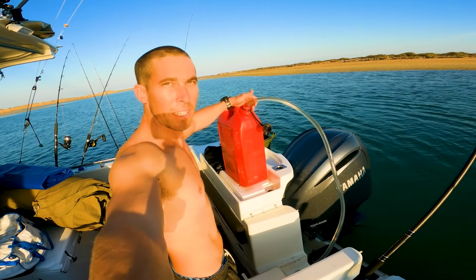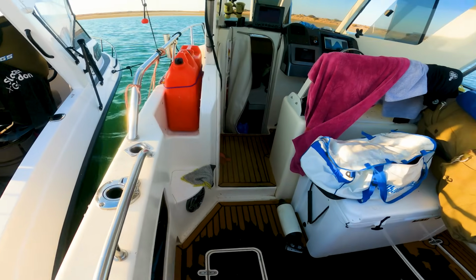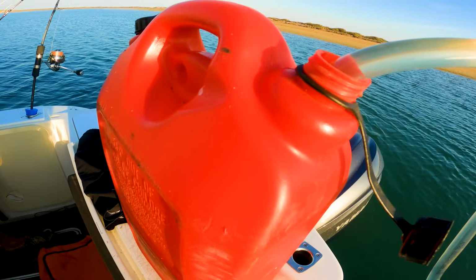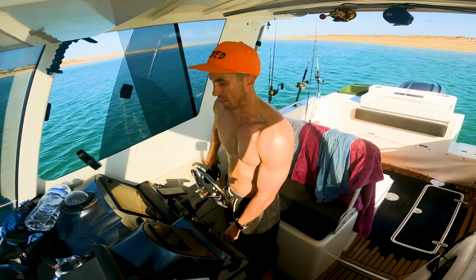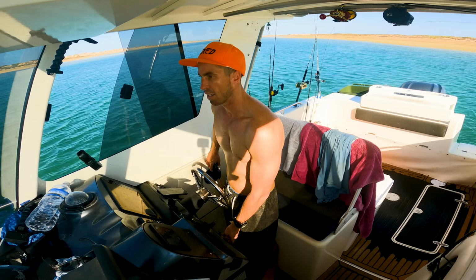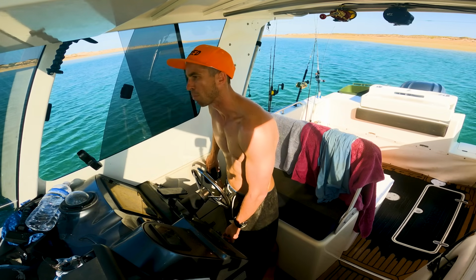Burning one jerry can, clear up the deck a bit, gives a bit more space. Still two up on either side. 20 to 9 now, and pulling up anchor and getting out of this bay. So hopefully have enough tide to be able to get out, and if not, it's incoming, so we'll get stuck and be able to get out pretty quick.